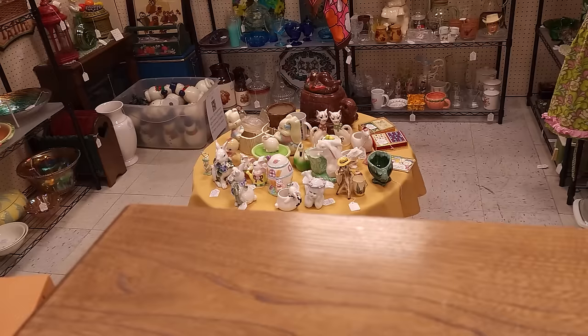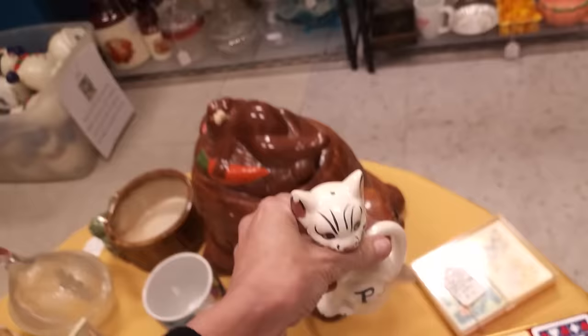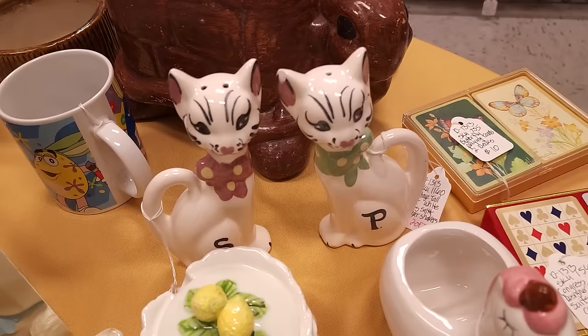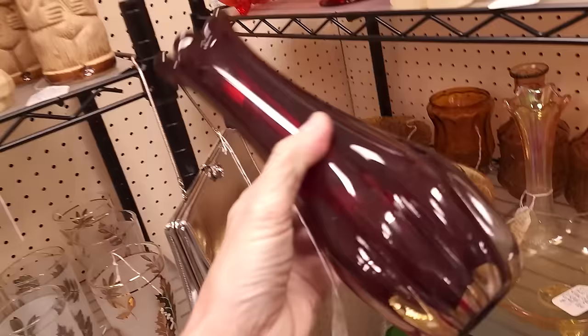I think I see some more cats on the table over there. They are salt and peppers. Let's see. How much are you? You're two of two. Okay. Price is going to be on the other one. Let's see. 17 for the pair. They are missing their bottoms. Got some crazing, with a little bit of damage that they have. I do have to leave those. I do see another swung vase back here. It is $32. They're just calling it a red and clear, but it's definitely a swung. I don't know who makes this one.